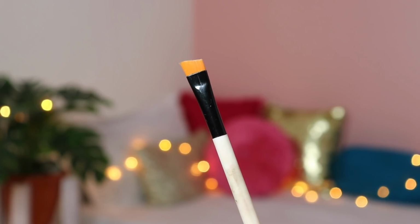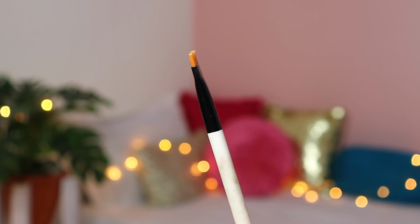So the last and final brush that you need in your beginner kit is an angled brush. So you want a brush that's really very precise and has a very pointy, precise tip, so that you can use this for your eyebrows, and you can also use this to apply eyeliner. If you're doing a gel wing eyeliner, then you would need a brush like this. So yes, these are the basic 5 brushes that you need as a beginner in your kit.